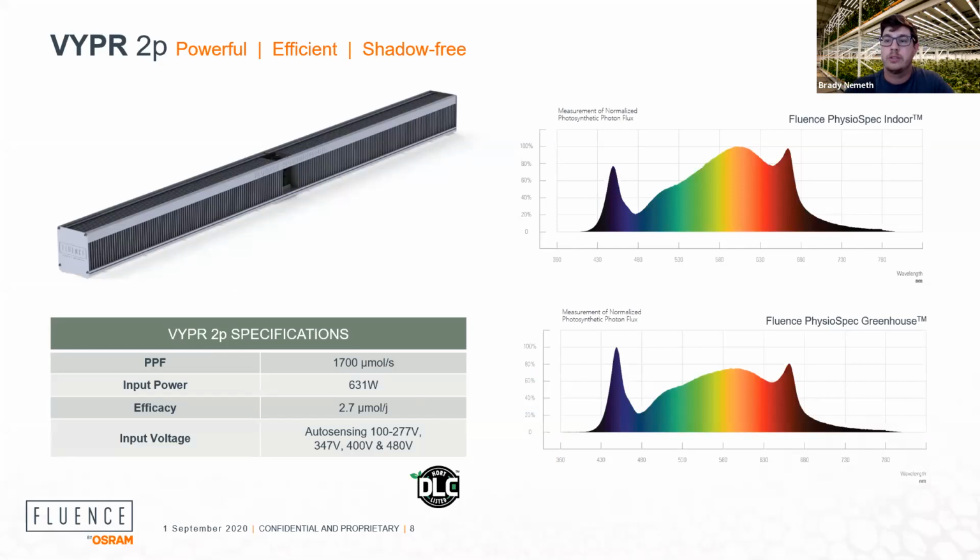This is our Viper 2P. This is what Scott's gone with in some of the flower rooms. The reason it's built like this is more for a greenhouse application, to be hung underneath trusses with minimal shading. But the design is just as good for indoor as well. Typically, you're going to see it whenever you have a single rack and not a tiered system. And when we get into one of the tiered rooms, the veg room, I'll show you the form factor for that. Again, you can see we can offer a different spectrum in this, and again, just some high-level specifications so you can wrap your head around those numbers.